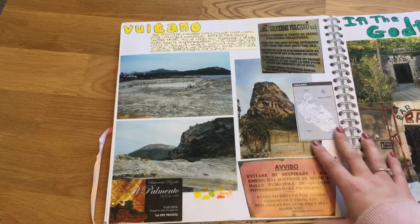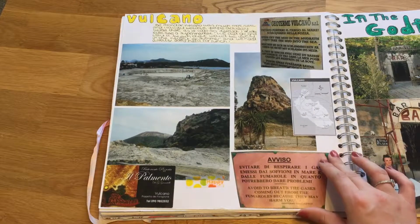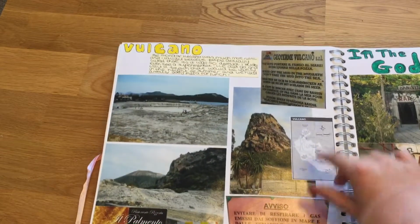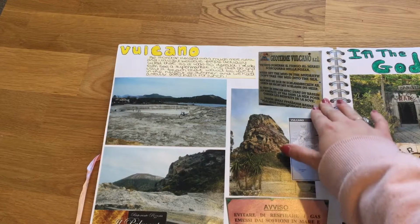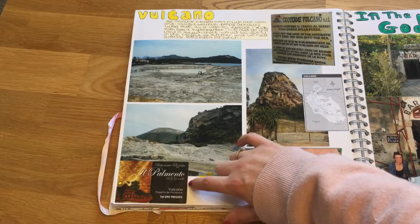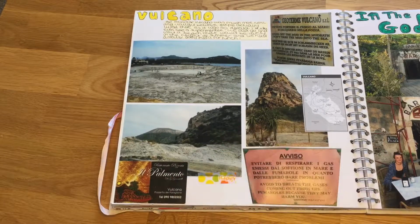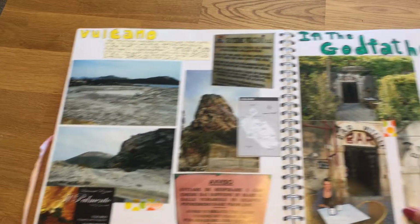And these are just some signs. So it says avoid to breathe the gases coming out from the fumaroles because they may harm you, which is a bit worrying. And then obviously this one, it says wash off the mud in the mud bath, don't take the mud into the sea. So it's just a few signs. And then this is a business card of where we went for food. We went to a pizzeria, but it was really off-putting because we were trying to eat and it just stunk of eggs the whole time, like rotten eggs.